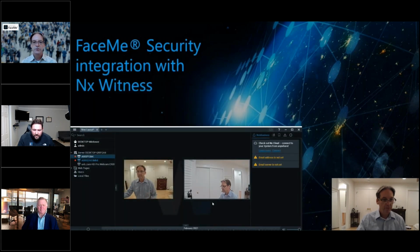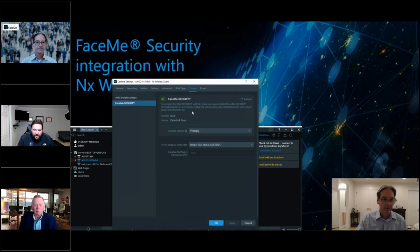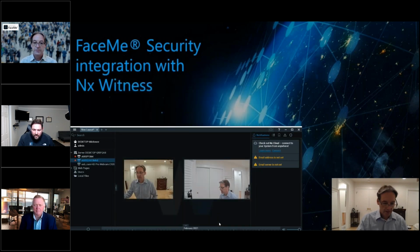You do that for each and every camera you need to work with, and now you can set up your rules that you normally set up in NX for those events when they occur, who needs to be notified, when they need to be notified. All right? So all that will be quick information there. You can see the plugin, the port, check import, all that's information you use for setting up FaceMe Security.